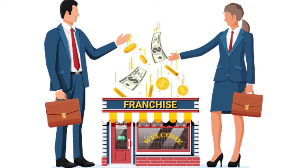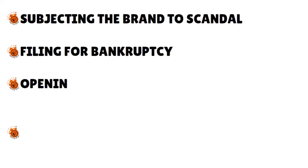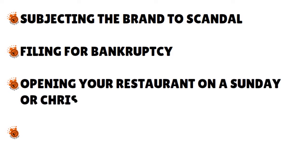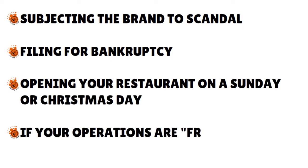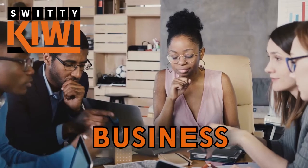On the other hand, Chick-fil-A reserves the right to terminate any franchisee's agreement without cause with 30 days notice, or with cause for infractions such as subjecting the brand to scandal, filing for bankruptcy, opening your restaurant on a Sunday or Christmas Day, or if your operations are frustrated by labor union activities. So this is a lot of things to think about. I'll be right back right after this. Don't go anywhere.